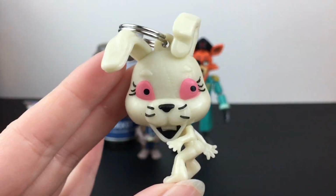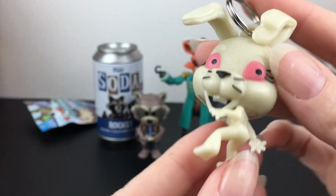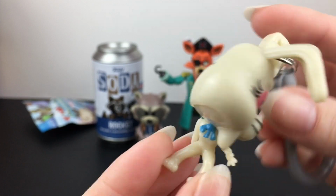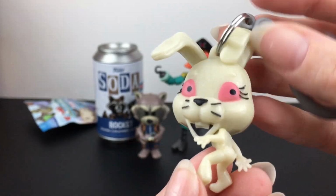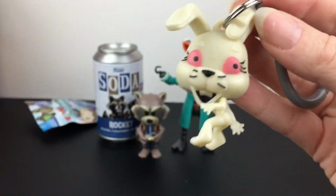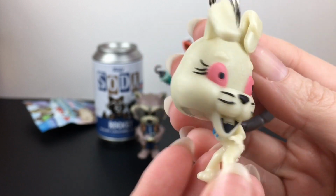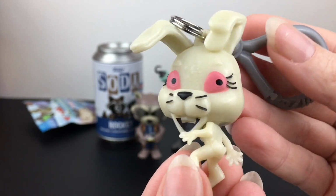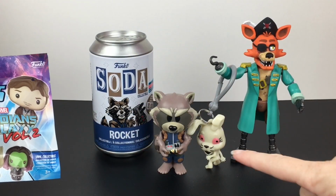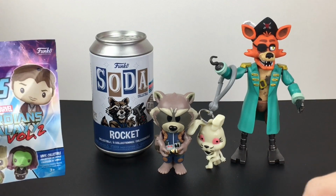Super cool. And she does glow. I wish my camera could pick up on it. I charged her in my lights and the whole figure, anything you see in this color glows. So the whole figure looks so cool. My goodness, this is the only one I purchased, and how lucky did we get? Thank you, Five Nights at Freddy's. You never do me wrong. Now I'm gonna have to pick up some others. Really like it. She's gonna go after that death button, so watch out, Rocket. I wouldn't trust her.